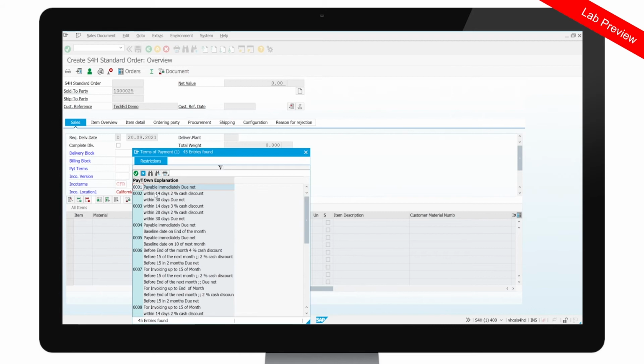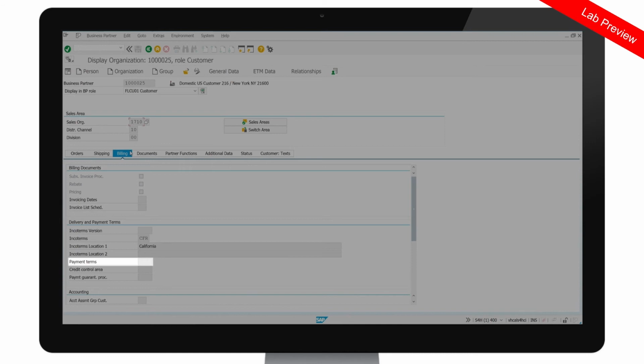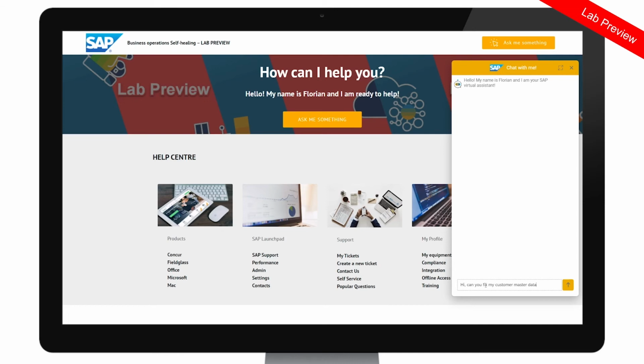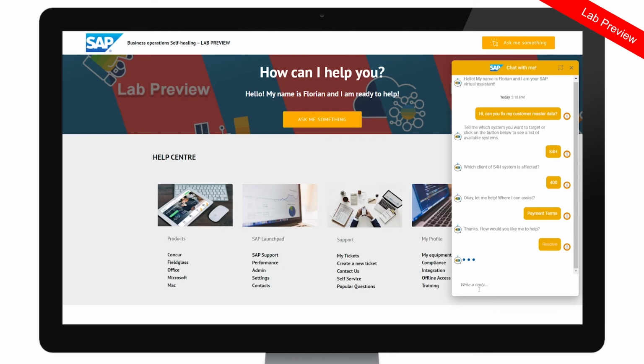As we check the customer's master data, we can see that the payment terms have not been maintained. As a result, we will now fix the root cause using our virtual assistant Florian to do so. Primarily, you explain the issue to the chatbot and provide the name of the system which is experiencing the issue. Florian will then offer you an available resolution which is relevant to your query. From here, you can either resolve the issue or access further assistance.